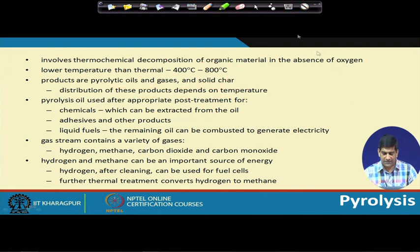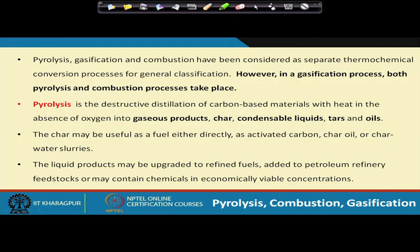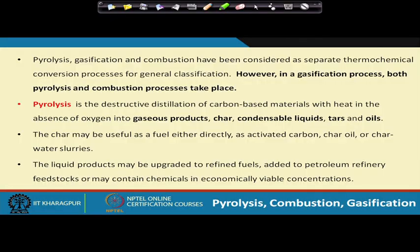So pyrolysis, gasification, and combustion are considered separate thermochemical conversion processes. However, in a gasification process, both pyrolysis as well as combustion take place. So in pyrolysis, it takes the carbon based material and reacts it with heat in the absence of oxygen, and it produces gaseous products, some char, some oil, and those kinds of things. Char can be used as a fuel, activated carbon, or char oil or char water slurry. The liquid product can be upgraded to refined fuel, added to petroleum refinery feedstock, and all those different uses. So pyrolysis does help in converting waste into different forms of energy.